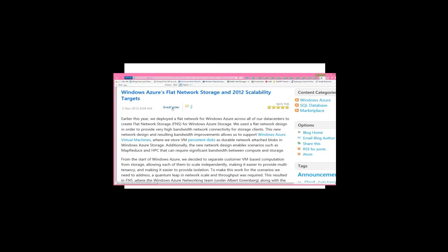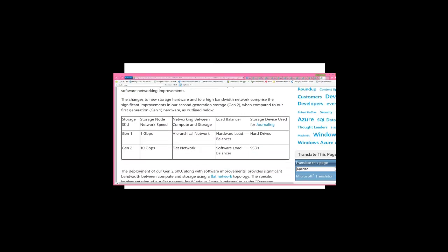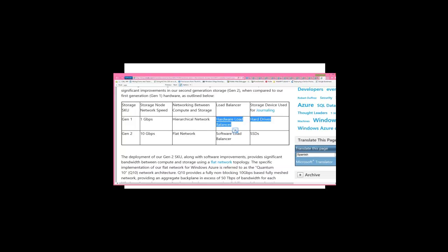Brad Calder is the big brain at Microsoft who runs the storage world there for Azure. These are some of the differences between Gen 1 and Gen 2. We're on Gen 2, that's the flat network one. They've gone to software load balancers instead of hardware because they're more reliable and can be updated more easily. They use solid state drives for their journaling instead of more traditional moving head hard drives. The network is flat, so it's not hierarchical, which has more hops. And they've increased the storage speed from 1 gigabit per second up to 10. So that's pretty huge leaps.